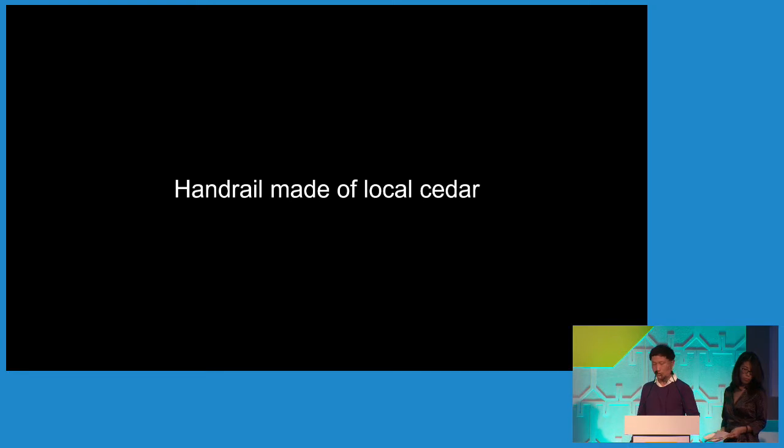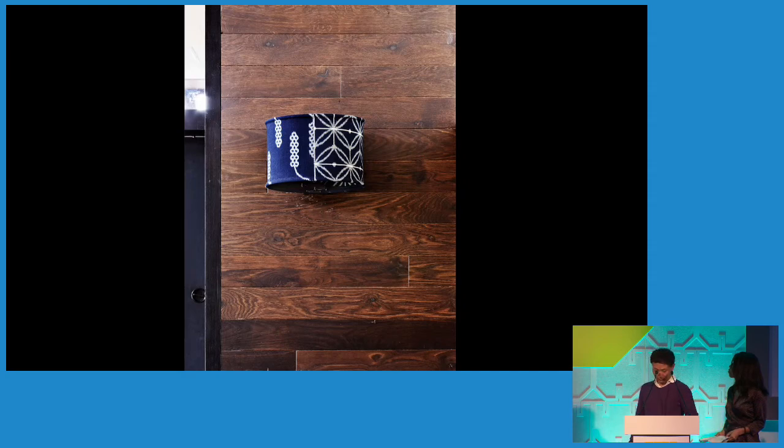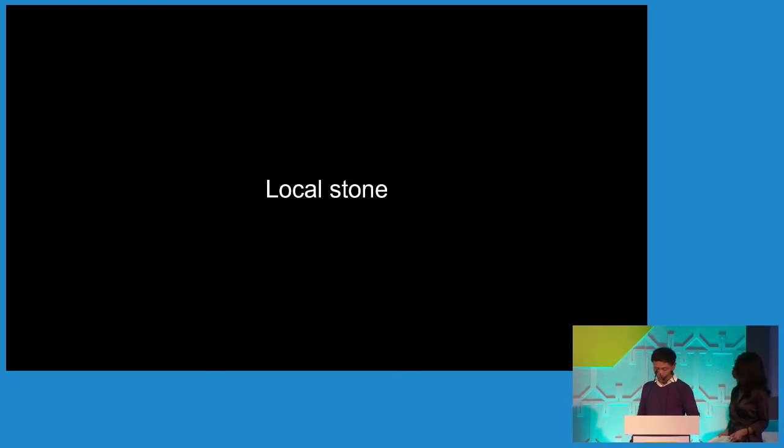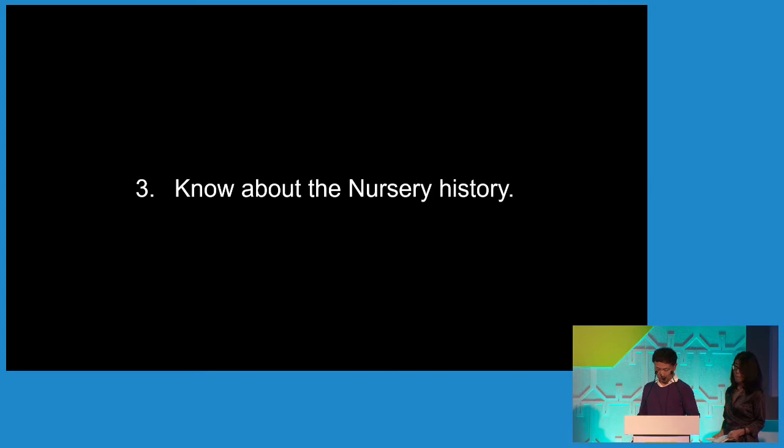And the handrails of the stairs are made of local cedar. The class name signs are made of local traditional fabric. By using only local flowers of Mount Daisen as the class names, it creates a chance for children to know the unique flowers which bloom in their town. Also, local stone is used. They can feel many kinds of texture with their feet directly.